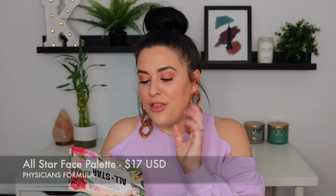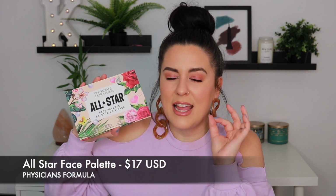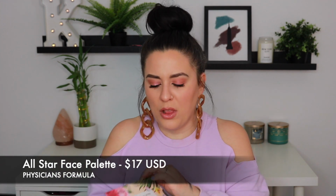Now, that was actually the end of everything, but I have one product in here that I actually forgot to talk about from the drugstore. I picked up this Physicians Formula All-Star Face Palette. This right here is a steal. If you love the butter bronzer, the highlights, then you need to pick this up. I think this is available at Walmart only and the Physicians Formula website. I want to say it's around $17, but this is beautiful.